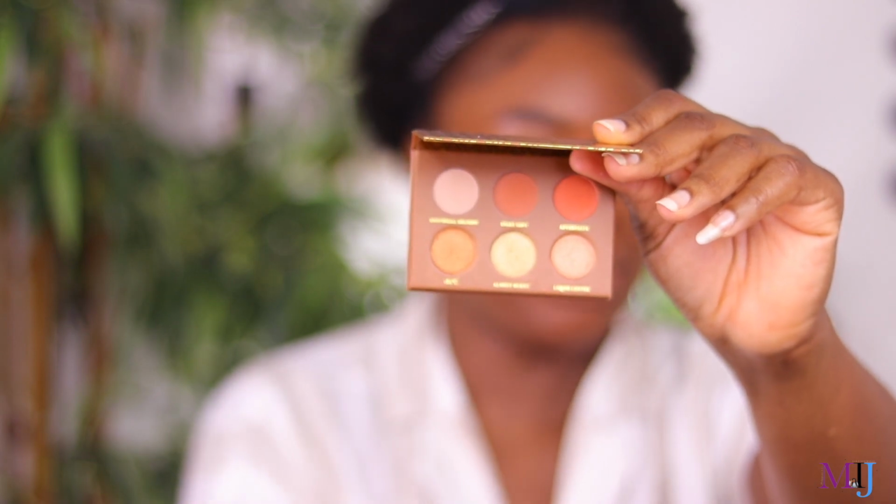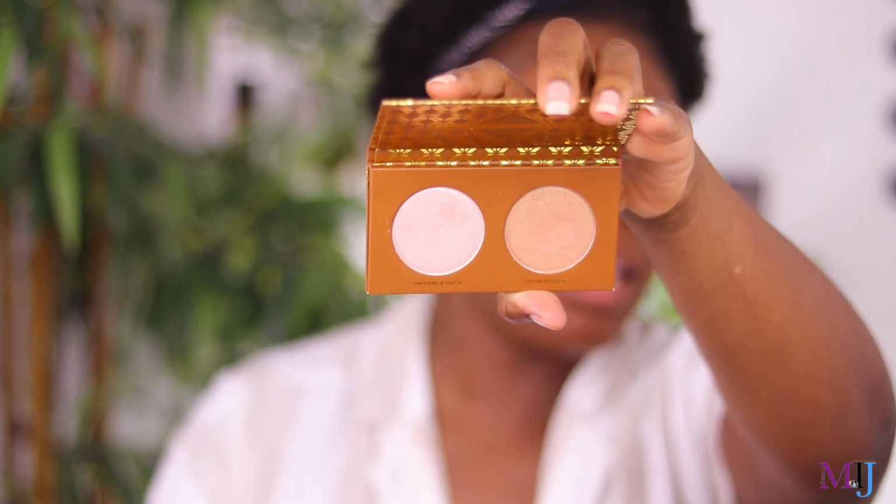I love cute little packagings. This is the highlighter as well. And we have the Huda Beauty Lifeliner Dual Eyeliner Pencil in Liquid. This thing right here finally rubbed off the back of my hand after 3 days. The liner in here is strong.